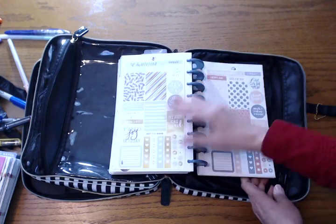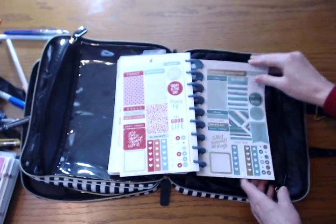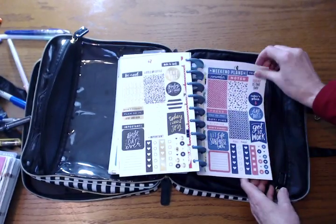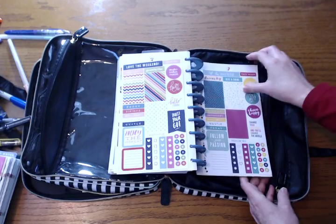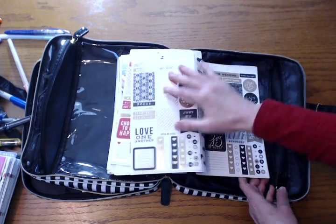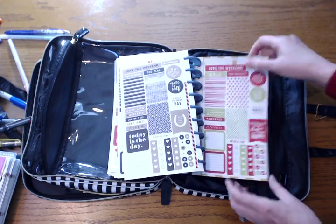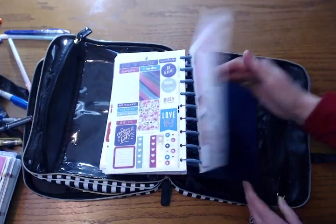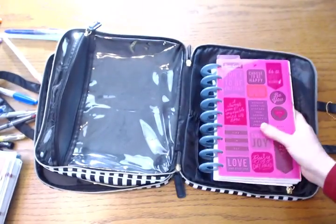These are the weekly kits, which are so, so pretty. I don't really use these full boxes that much, but I am gonna, I think, just cut them up into strips, kind of more like event stickers instead of the large ones that will cover up boxes, because unless you have the Happy Planner, these are gonna be too big. And we're almost done. And there it is. So that's a beautiful size. So I'm just waiting for the last value pack on that one.